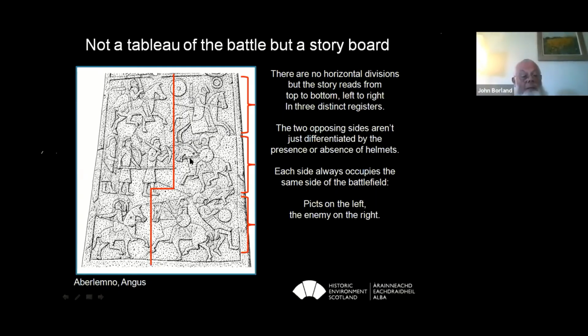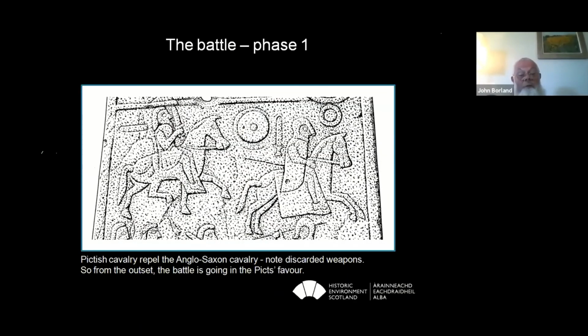So looking at the first register, we see the Pictish cavalry coming in from the left and repelling the Anglo-Saxon cavalry. I'll call them that because that's my belief of what they are. Note the discarded weapons, shield, sword, etc.